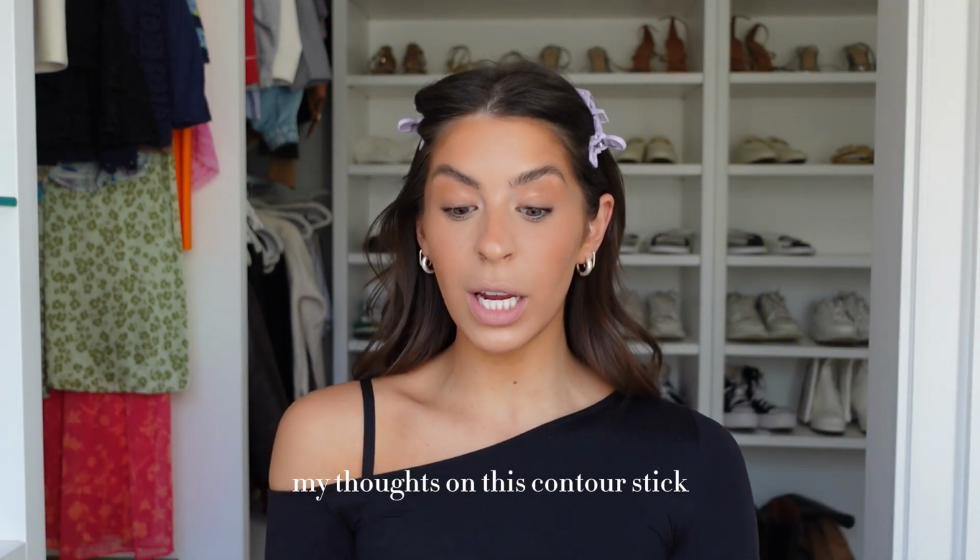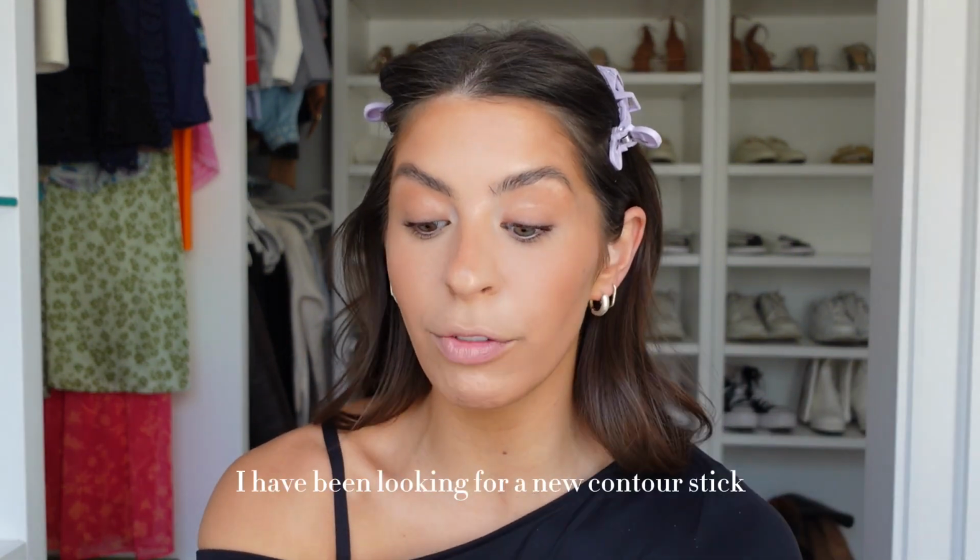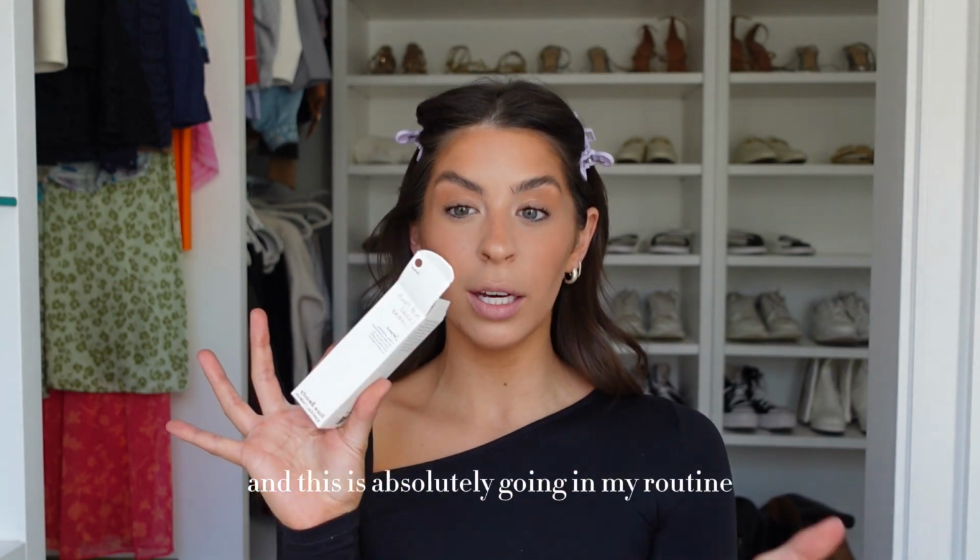My thoughts on this contour stick, wow. 10 out of 10. I have been looking for a new contour stick and this is absolutely going in my routine.